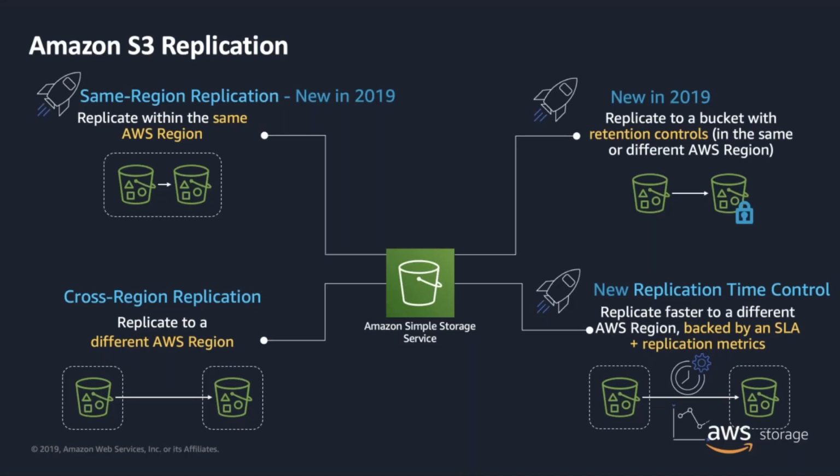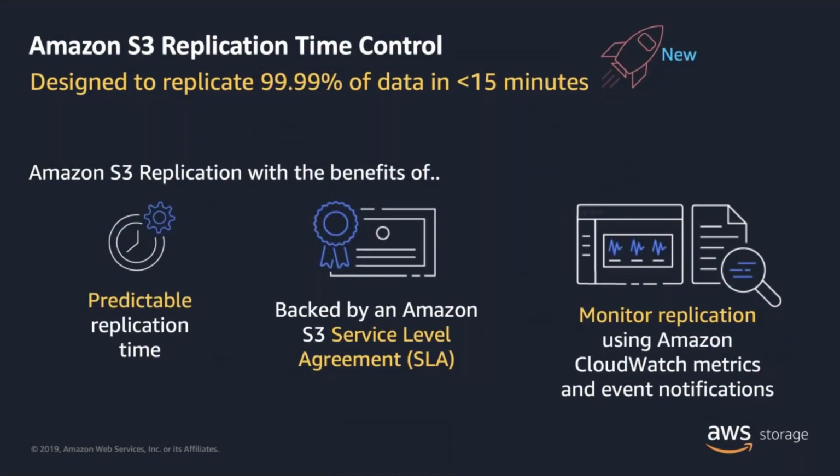Replication Time Control provides customers that are often interested in the time it takes for objects to replicate to their destination, which is influenced by the object size, the count, and other factors, with visibility and additional control over replication time. You can now use all of the capabilities of S3 replication with a new 15-minute replication time service level agreement, and a set of CloudWatch metrics and event notifications that are part of S3 Replication Time Control.